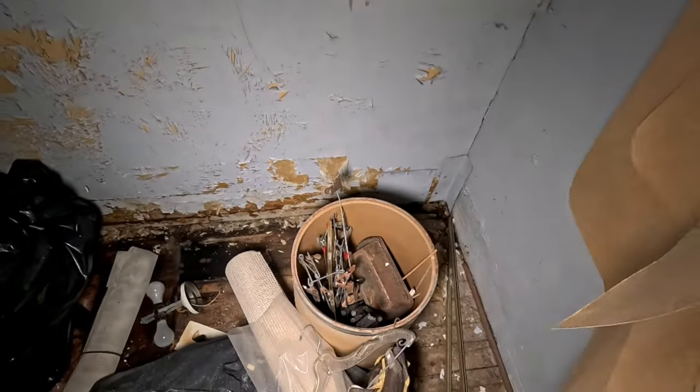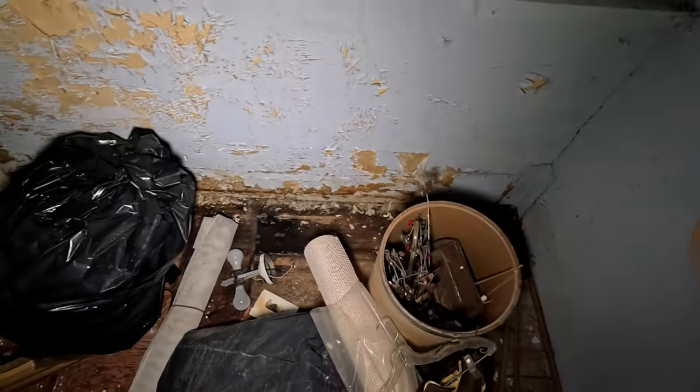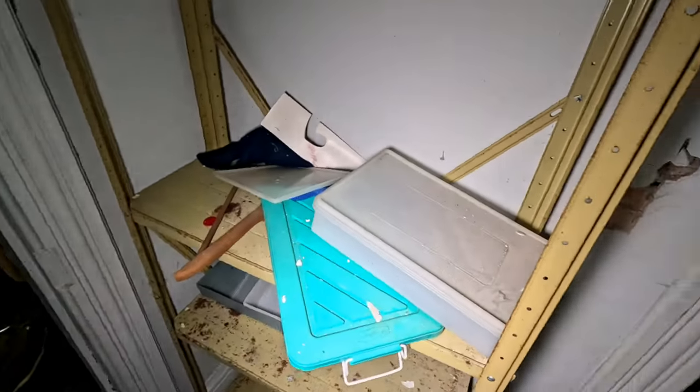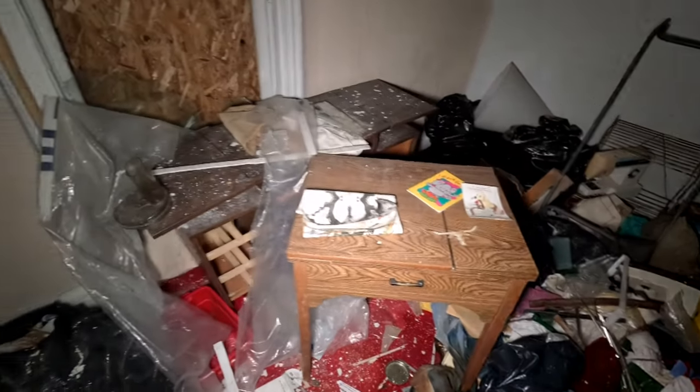See what's happening in here. Old tins, things rusted up. Man, there's been a lot of water going through this whole house. Possibly all the windows were broken for a while and just the wind, the water, the snow, the moisture was all coming in freely.